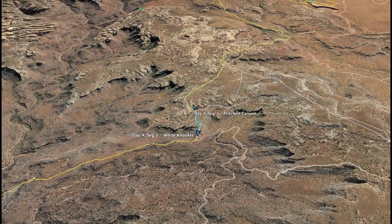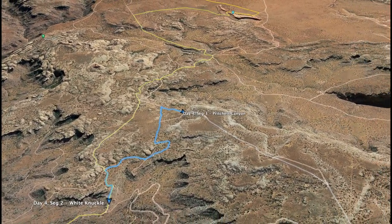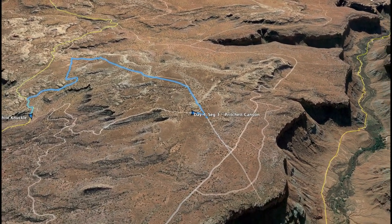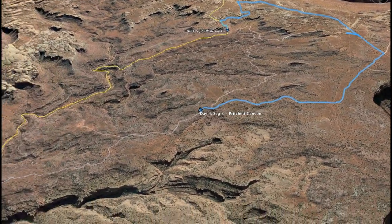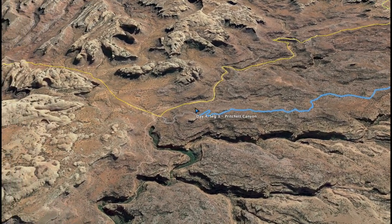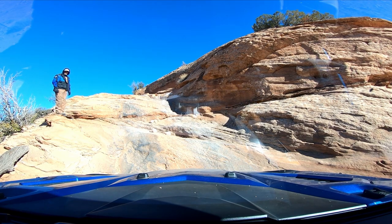After further evaluation, we elected to turn around and not go down White Knuckle. We'd have had to put a rope on the back of the buggies, and since there were only three of us, we really didn't have a way to get that last buggy down. So we took it safe and turned around. Our next stop was 4.5 miles away, Pritchett Canyon.